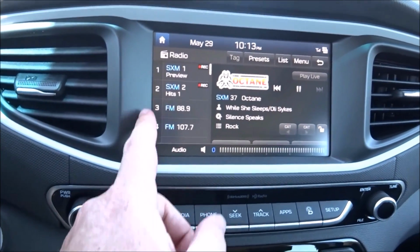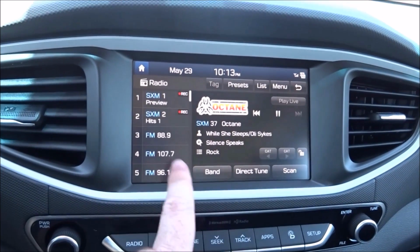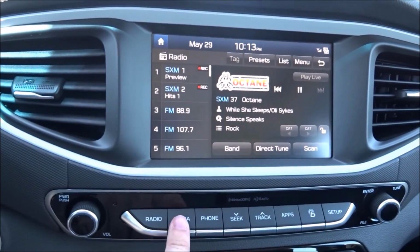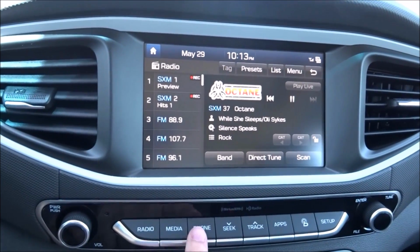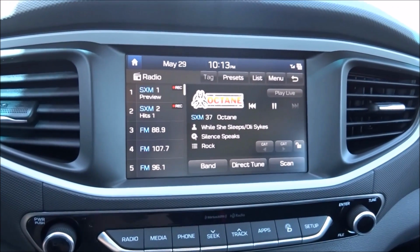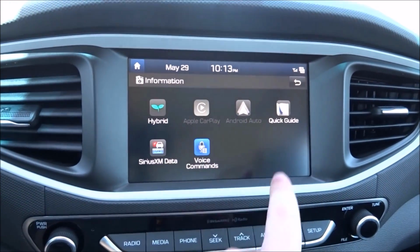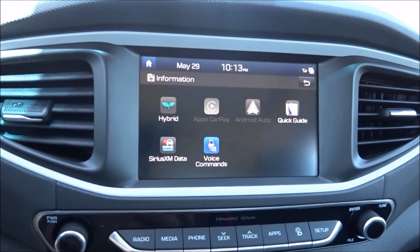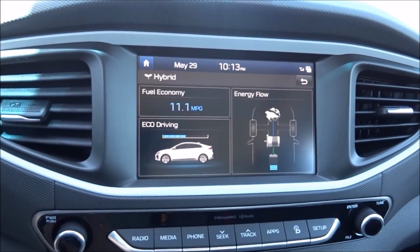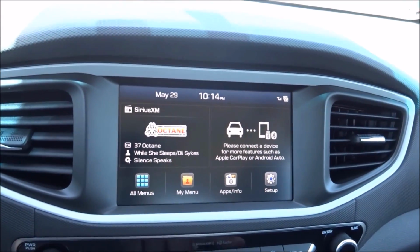So pushing the radio button, of course, brings up things such as your AM and FM radio, Sirius XM satellite radio, media, that's for your iPod auxiliary and USB inputs, and Bluetooth media streaming. You have your hands-free phone, seek track functions, you have your different apps. So that's Android Auto, Apple CarPlay, your hybrid mode, telling you kind of how fuel efficiently you're driving, and it shows the energy flow. Very similar to what you will find up there on the right-hand side of the display.